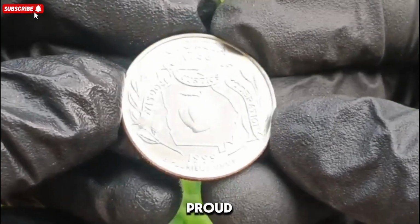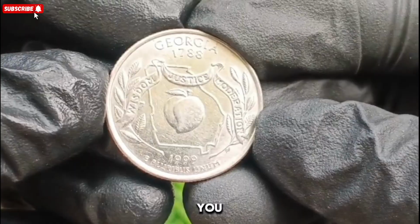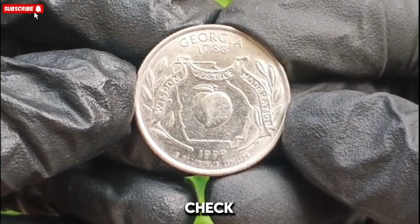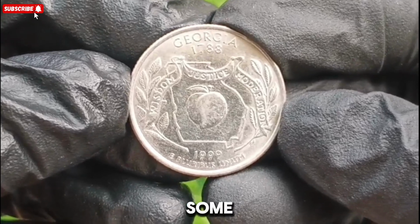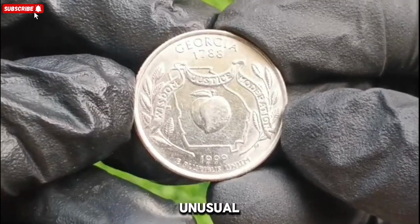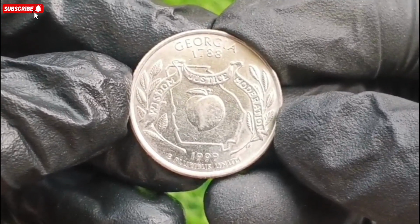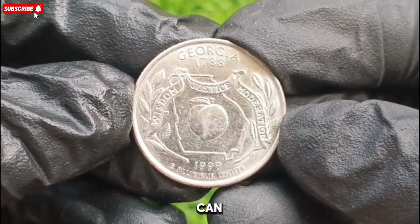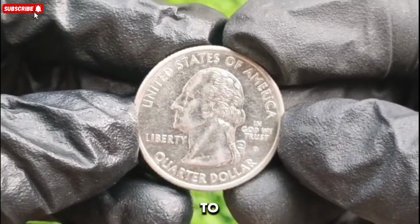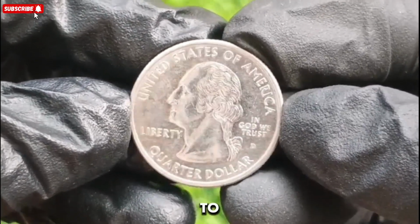So, what should you do if you want to hunt for valuable Georgia quarters? First, check your pocket change and coin jars for any 1999 Georgia quarters that look unusually sharp or well-struck. If you find one in great condition, consider sending it to a grading service for authentication and grading. Look closely under magnification for doubling, unusual marks, or anything that seems out of the ordinary, because that could be a valuable error. If you're buying from a dealer or online auction, always verify the authenticity and grading before spending a lot of money, and stick to trusted sellers.